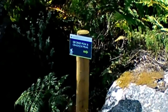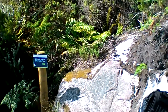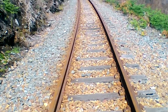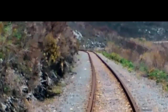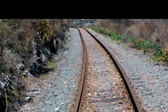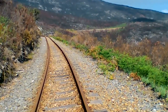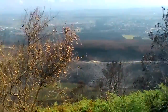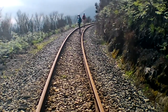This is on the railway line. There's a little sign that says George Peak, Cradock Peak. And you'll follow the railway line towards the east. Just before the bend, you can see there in the distance, you turn off the railway line and go up the hill towards George and Cradock Peak. Turning around further, there's the south again and the town. And coming around, that's the railway line ahead.